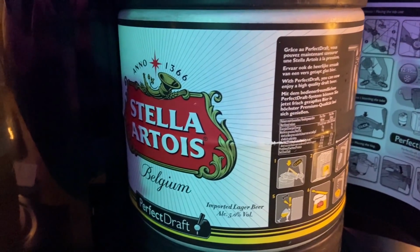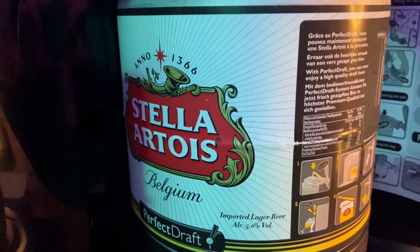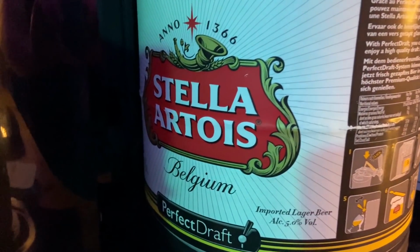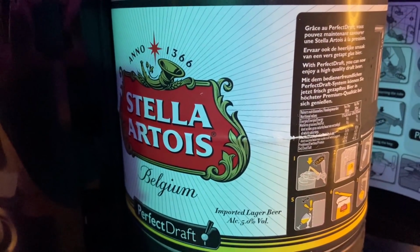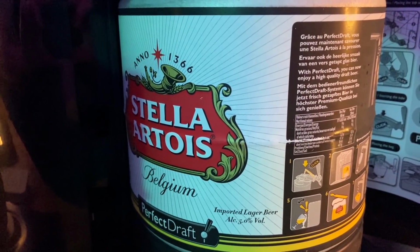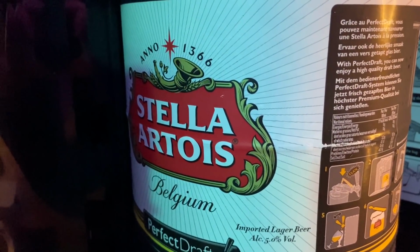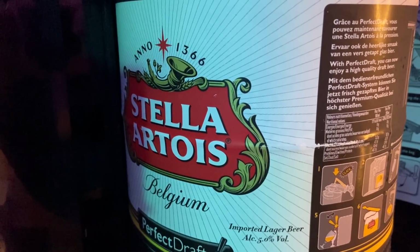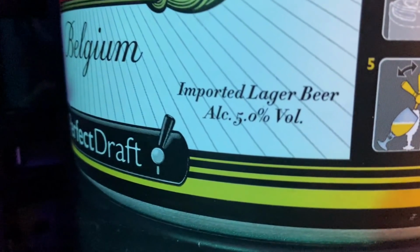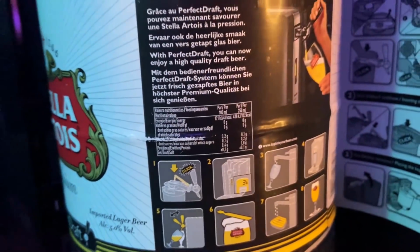There is the famous, the usual Stella Artois branding. The usual red on white. There it is from Belgium. It's that Belgian Pilsner. I don't know why it's got 1366 there. No idea. I thought it said 1926. But there, as we see, look at that. That's the 5%. That's what we used to get in cans and bottles. Not anymore. So this is the Stella Artois on the Perfect Draft.